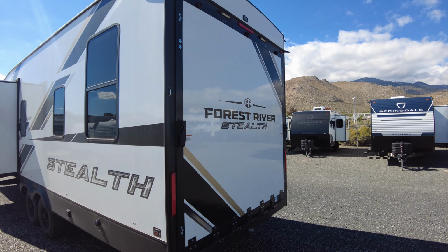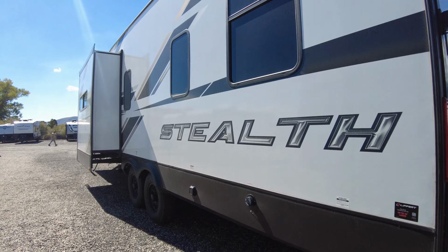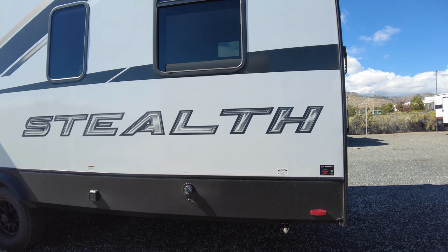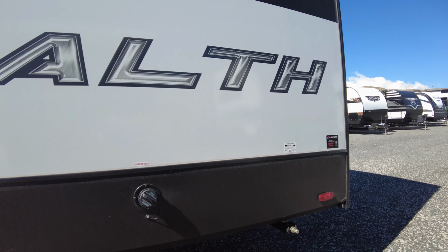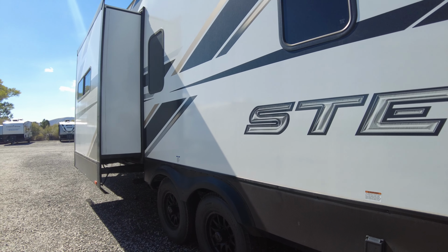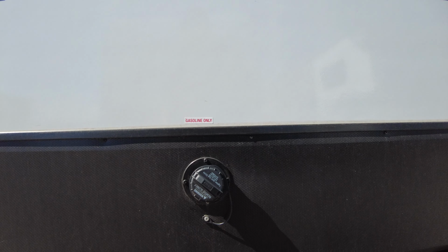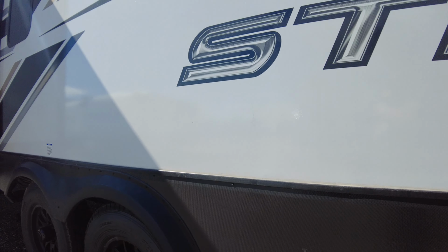Backup camera, it's prepped for that. And I do suggest, if you're not familiar with backing up a large RV, it's always a good idea to make that investment. You do have stabilizer jacks in the front and the rear, so you'll be able to get the thing level no matter where you are. Here's your filling for the fuel station right here, along with your 50 amp hookup.